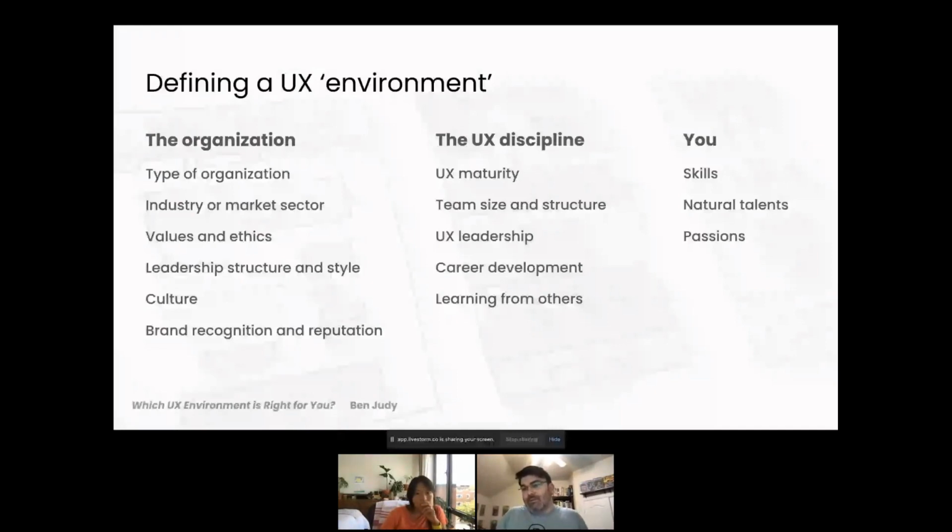But the bottom line is you're getting qualitative and quantitative insights about user behavior, attitudes, emotions, and you're synthesizing those into a summary: here's what we know about the people we're trying to design for. That's what a researcher does.